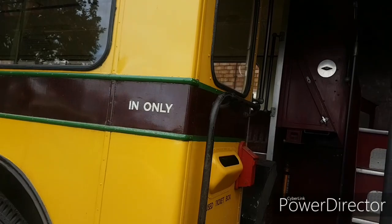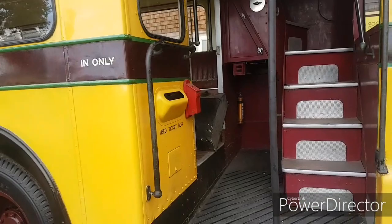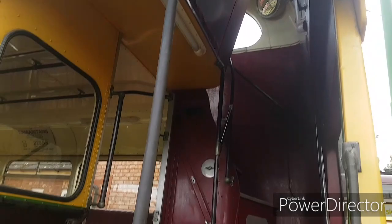Right, I see what they're doing. So you get on here, and you go up these stairs only, and if you're getting off, you go down at the front, and out at the front. That makes sense. See, this is clever. Like it. Fishman's Walk, Boscombe. Yeah, I have no idea where these places are. Minimum fare in operation. Very good.